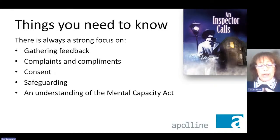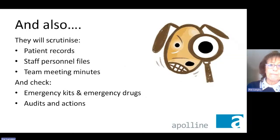Things you need to know when it comes to a CQC inspection. There has always been, and certainly will be going forwards, a strong focus on gathering feedback. We've talked about that already. And when I say feedback, I don't just mean complaints, I mean compliments as well. Strong focus on consent, strong focus on safeguarding and an understanding of the Mental Capacity Act.